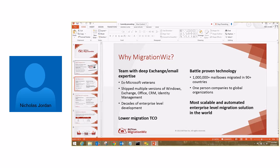Why do people choose MigrationWiz? Why does AT&T have a partnership with us? Our team has very deep email expertise. Many people from the development team actually architected and shipped Exchange 2003, 7, and 10 while at Microsoft. Our CTO actually worked on the version of Exchange that went up in the space shuttle. So we've done space email before, and Earth email is no problem.